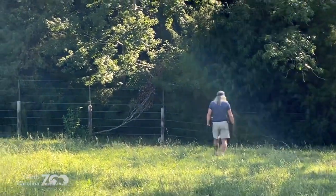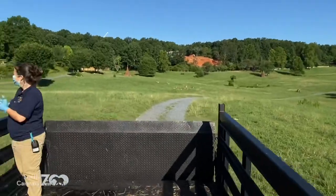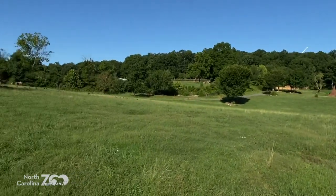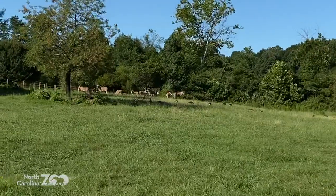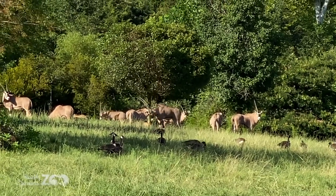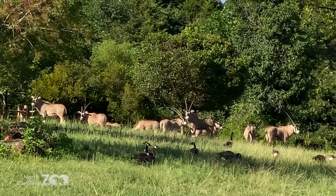I love it. I've lost a baby already. So if people come on the Zoofari ride, they should look absolutely into that thicket. It's hard to find them, guys. I'm lucky enough to do that Zoofari experience every once in a while, and I see sitatunga probably every third or fourth experience. I don't see them all the time. You've got to really look for them.